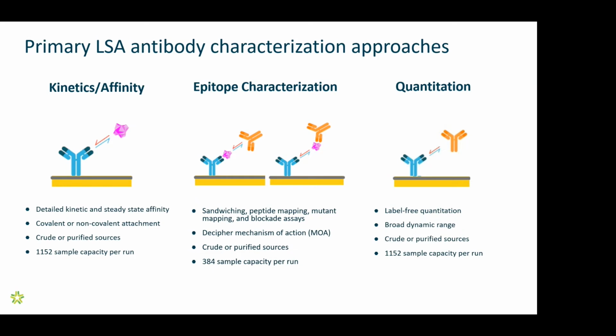The second technique is epitope characterization, where most typically we do competitive epitope binning. We're looking for clusters of antibodies that share unique epitopes on the antigen. There's also opportunities to interrogate epitope doing peptide mapping or mutant mapping, and even blockade assays. All of these are critical to understand mechanism of action and use that in conjunction with other data sets to better understand how the candidate antibodies relate.